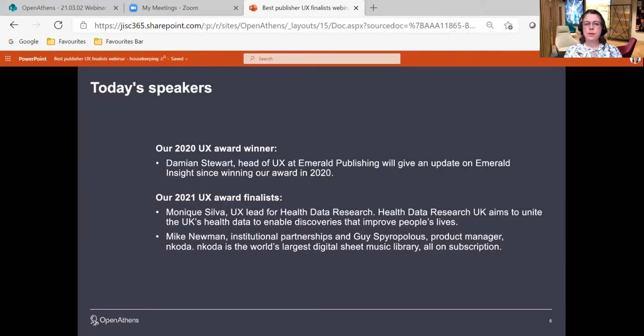So moving on, just to say a little bit about this year's finalists. Monique Silva, who is the UX lead for health data research, will be talking about their innovations. Health data research aims to unite the UK's health data to enable discoveries that improve people's lives. We'll also be hearing from Mike Newman and Guy Spiropoulos, who's a product manager at nkoda. nkoda is the world's largest digital sheet music library, all on subscription. But to kick off now, we're returning to Damien Stewart, Head of UX at Emerald Publishing, who will give an update on Emerald Insight since they won the award in 2020. So over to you, Damien.